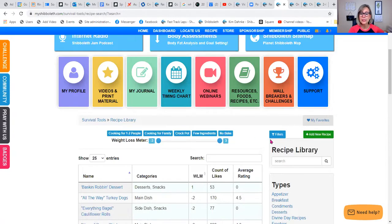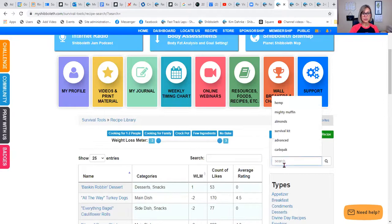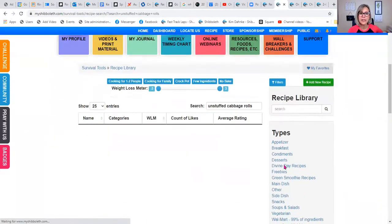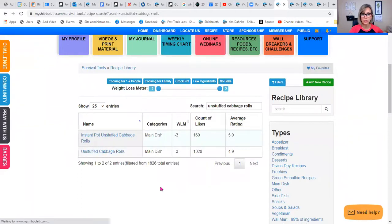But right now, just for the fun of it, I'm going to look up that one, that unstuffed cabbage rolls that Diane suggested. I'm just going to search it over here. Unstuffed cabbage rolls. This is a really popular recipe. So we've got two. So we probably had, this one was the original one. And then this one came along after the Instapot became so popular. They're both a -3 on the weight loss meter, but do you see how this one has 1,020 likes? That's because it's been around a lot longer, but this one came around after Instapot time.